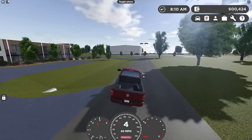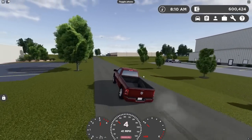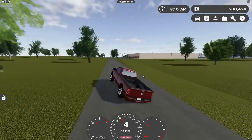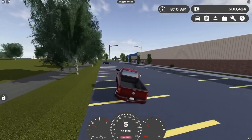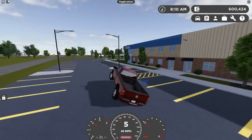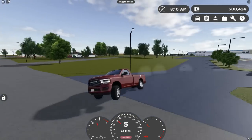Look at me take this turn up here. The three wheel is so funny. Look. It's like one of those drag dune buggy trucks, the ones that have so much torque that they just go on three wheels on acceleration. You know what I'm talking about? Yeah, I think I saw one on Instagram one time, but dude, this is so funny.